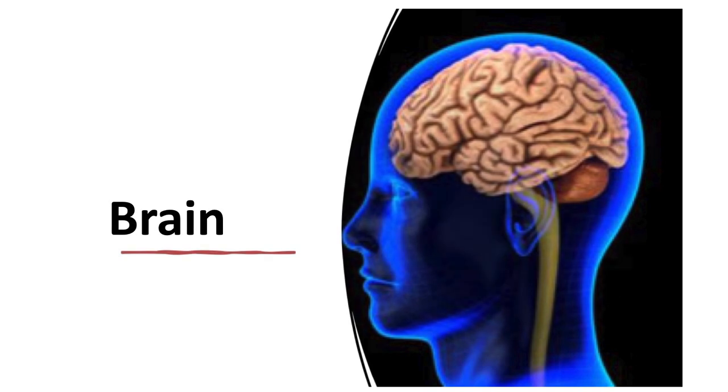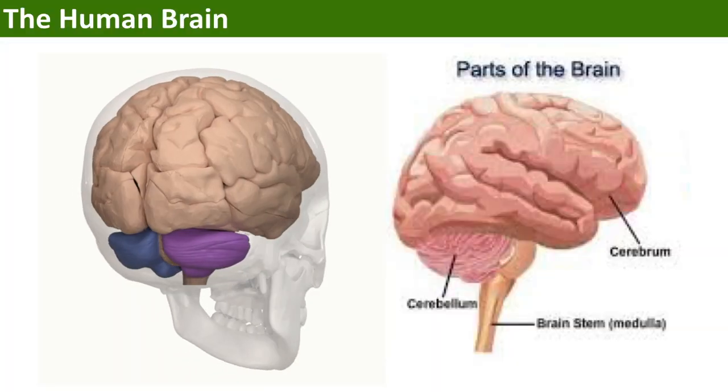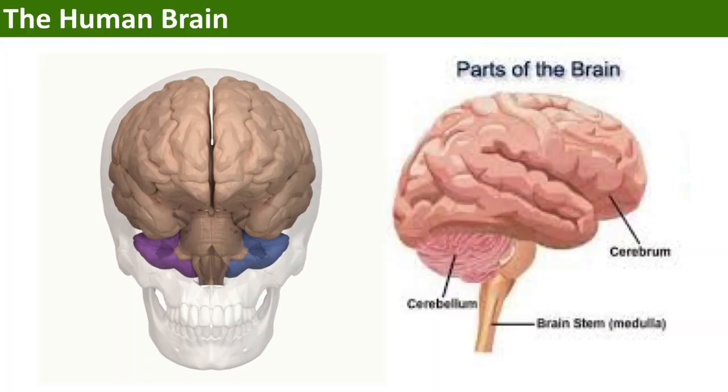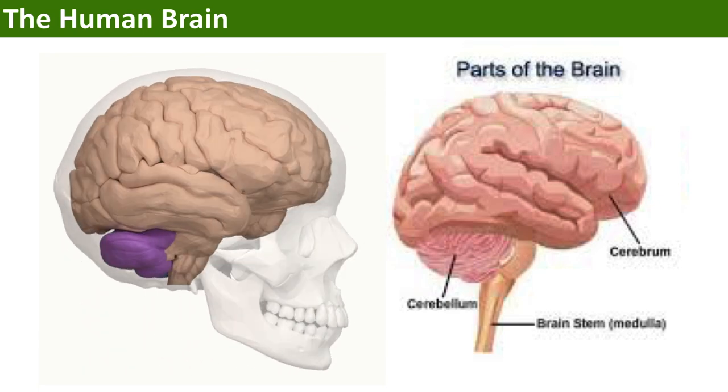The human body is made up of a number of different types of organs which help us grow and stay healthy. While all these organs are important, there is one organ of the body that we cannot live without: our brain.